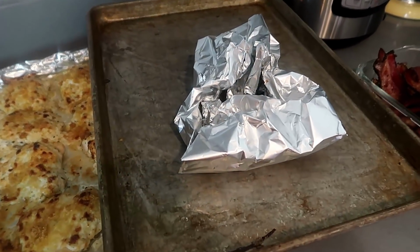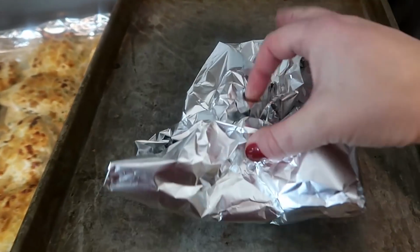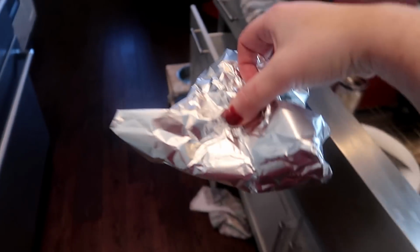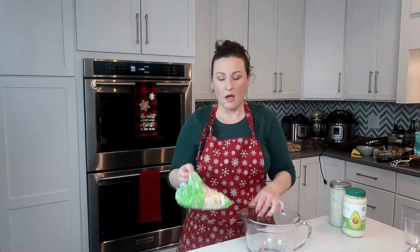I wanted to show you an example of what I was talking about. I just took the bacon off of this sheet pan, put it over here. I'm just gonna crumple this up, and this is clean. This is ready to go back into its spot. And this, we are literally just gonna take it over here to the trash. Cleanup done.